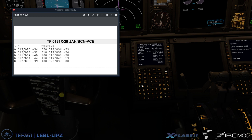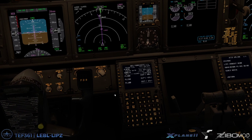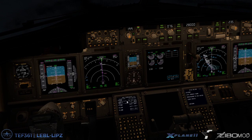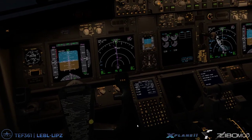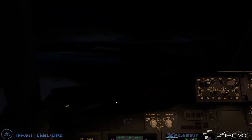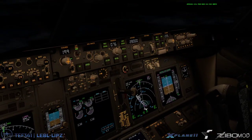QNH is 1013. Either deviation is not required, that's so minimal. I know I said this in the checklist, but that's nothing. It's only important if you are nearly about 0 degrees and icing conditions, so then it's very important to set this either deviation and some other things too. A little bit cloudy on 28,000. Okay.